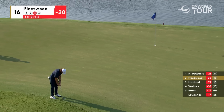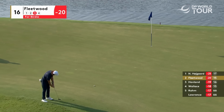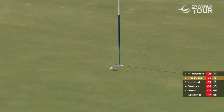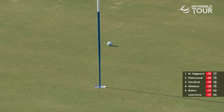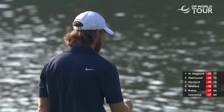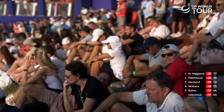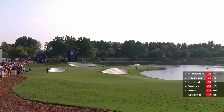Tommy Fleetwood to join Højgaard at 21 under. Down the green, right to the left. It's got a good chance, this. Oh. Tommy Fleetwood shaving the hole to join the lead. Fine effort, no cigar for Fleetwood.